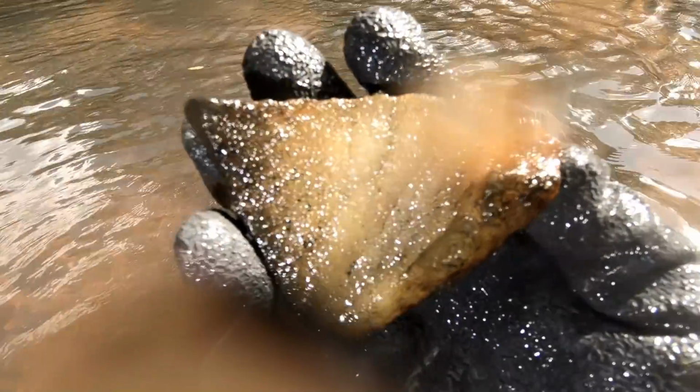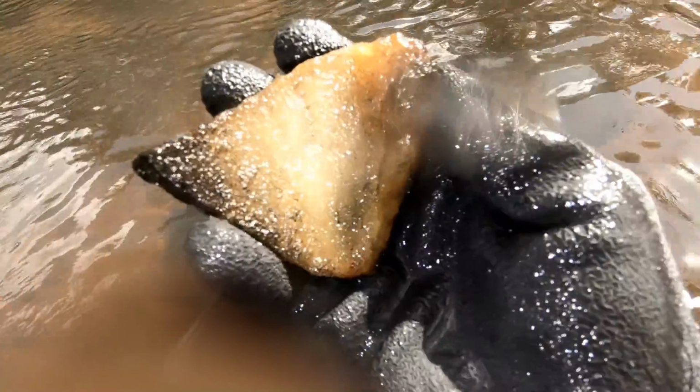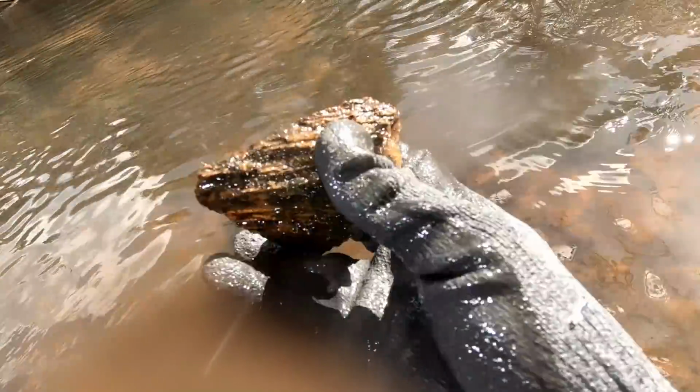Some cool little druzy quartz. Yeah. Right there. Oh, yeah. See it from there, man? Yeah, dude. That's pretty.